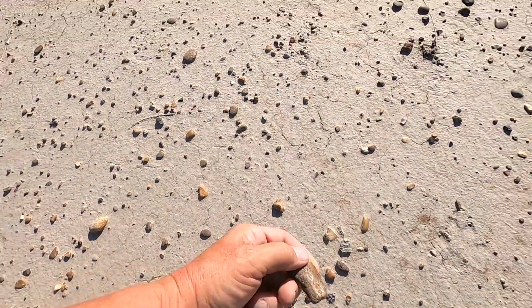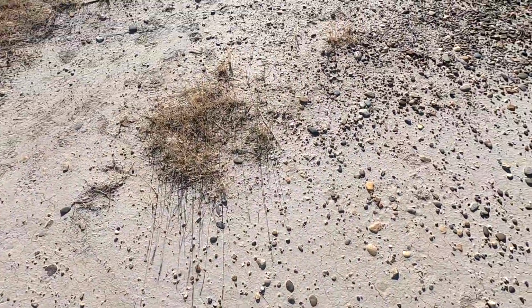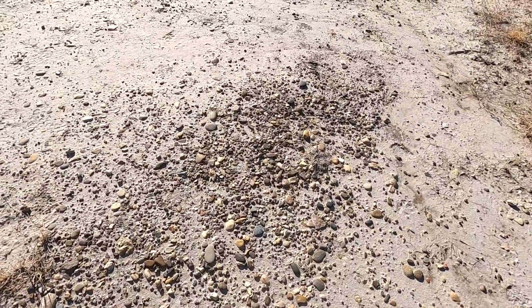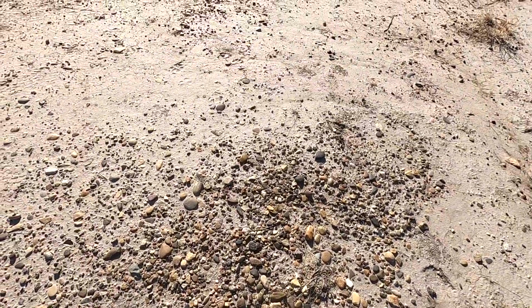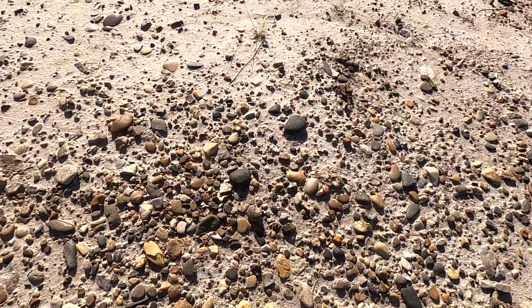Here's a little bitty agate, jasp agate, I guess. Let's see what else we can find here. It's not always the big things that make you feel happy. If you're made happy by little things, your life is a lot better.